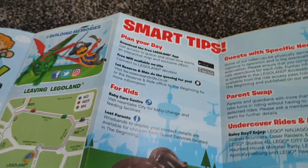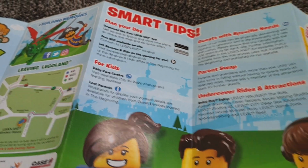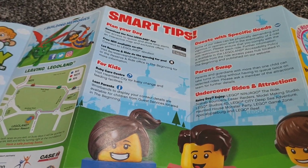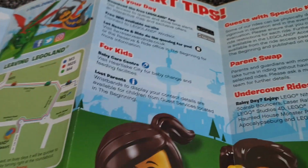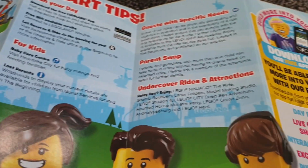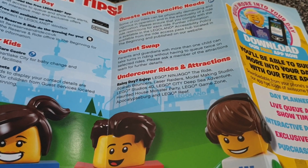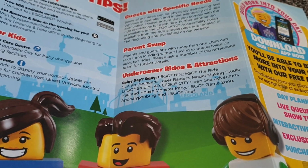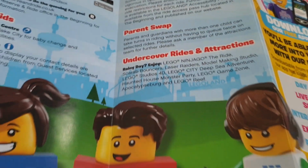So a few smart tips for the day. Plan your day with the free Lego app. We're coming away from maps to apps, and there is Wi-Fi available on site, and it's actually not too bad. Lost parents, try not to lose your parents, kids, because they get a bit worried. Guests with specific needs, parent swap. No, it doesn't mean you can actually swap your parents. It just means that they swap over when there's real young ones. It's quite a handy thing to have.